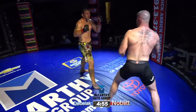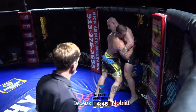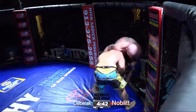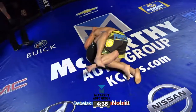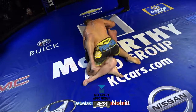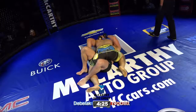Round number 2 underway, co-main event. And a big exchange. Both fighters seem to have good boxing. It seems to be pretty equal, but once again, Noblitt puts his back on the fence. Noblitt working for a double leg here. Actually, it's a single, excuse me. Noblitt looks to run the pipe, scoop, and score. Big slam into side control. Noblitt looking to mount some serious offense early in the second round.